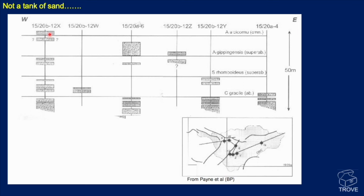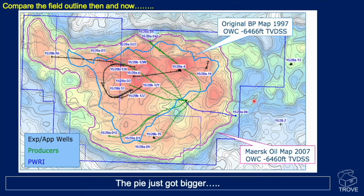These are the sands, thin sands with lots of shale in the section. There's the line of the section here, joining up all the sands as you run across the field. Not a huge amount of sand. From that, would you have predicted that in the first 50 metres you would have all sand from top to bottom? That's what the 15 well found. And there it is, the 15 well.